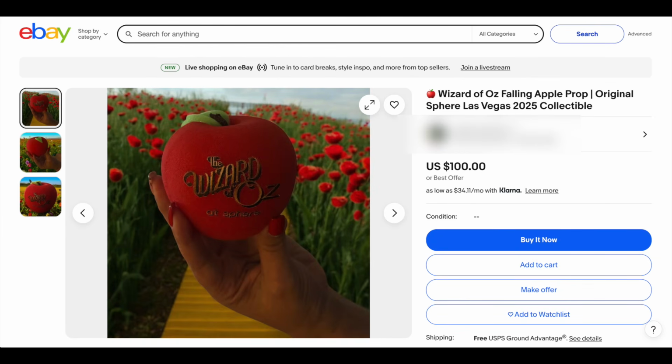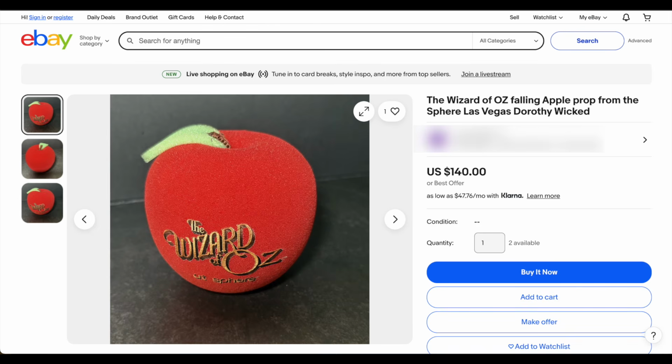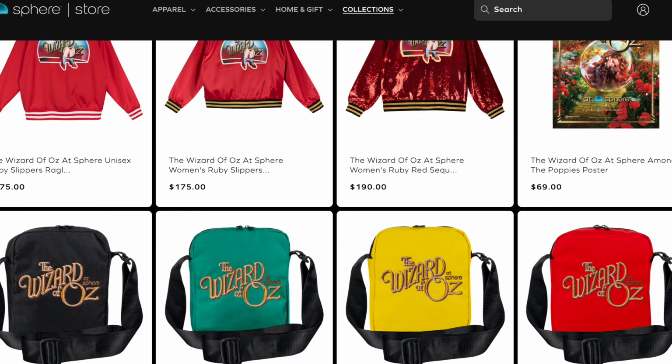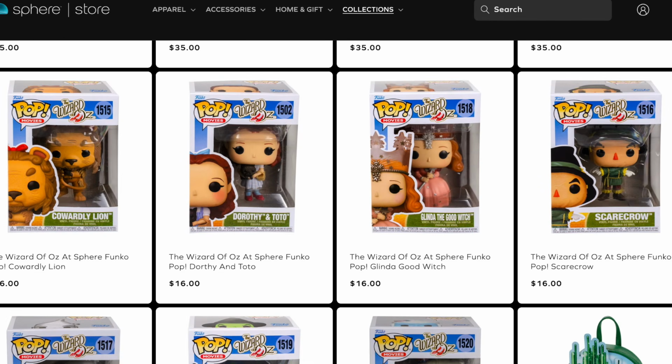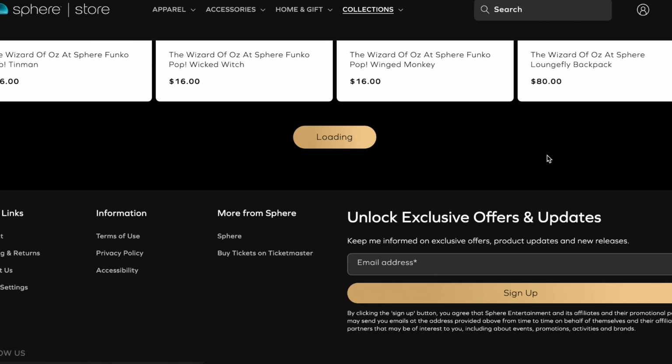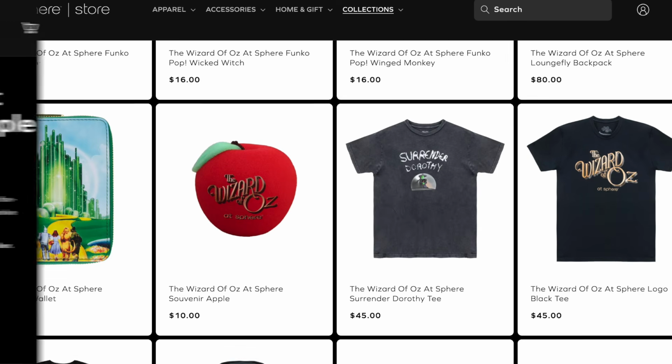People have been reselling them online for wildly inflated prices. I've seen listings asking over $100 for a single foam apple. It's the kind of frenzy that usually happens with limited edition collectibles, not props literally tossed into a crowd. Luckily, for those of us sitting further back, the Sphere's online shop quietly sells the exact same apple for $10. That's how I got mine.